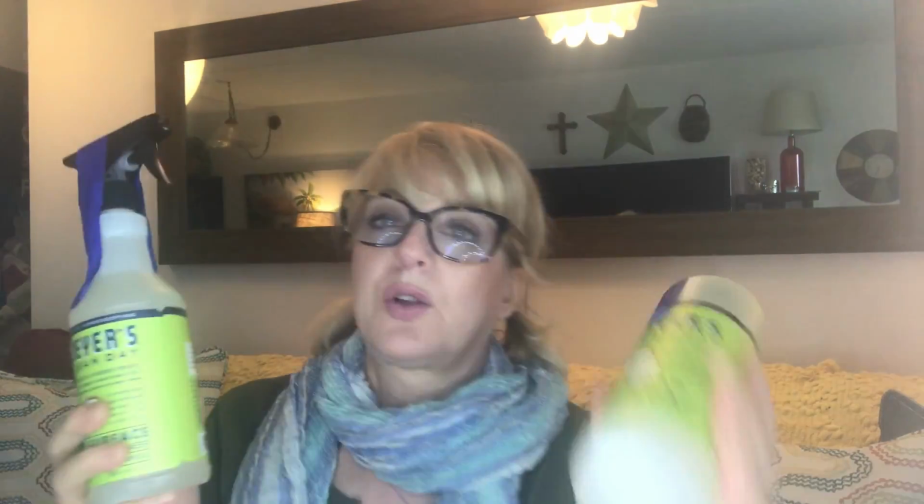Another thing I got, I cannot believe the price for all this stuff. I got this Meyer's Multi-Surface Everyday Spray, and this was part of the gift. So the gift included these 3 Meyer products. I got the lavender hand soap, which I love and I've purchased before. This is totally going in my bathroom right after this.